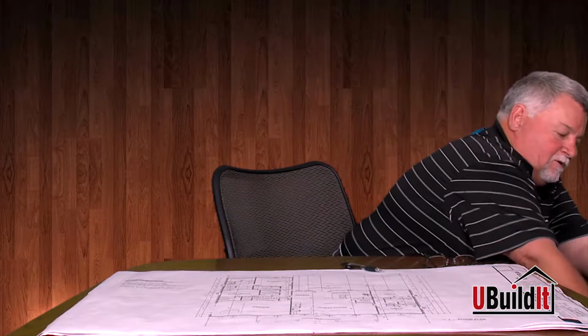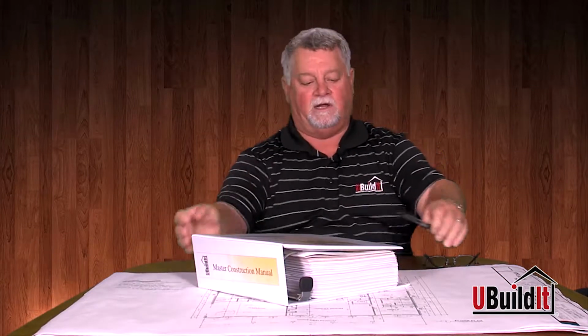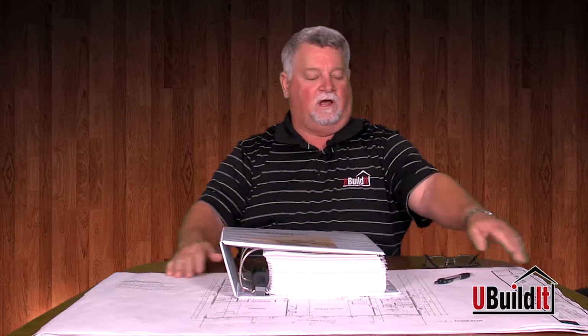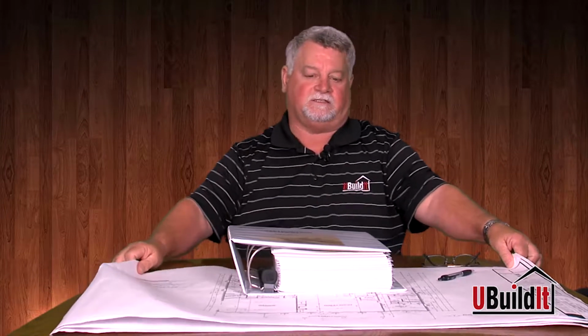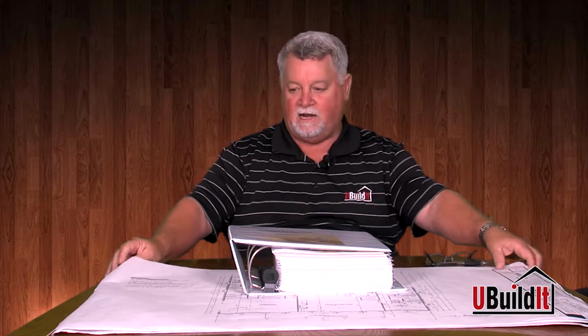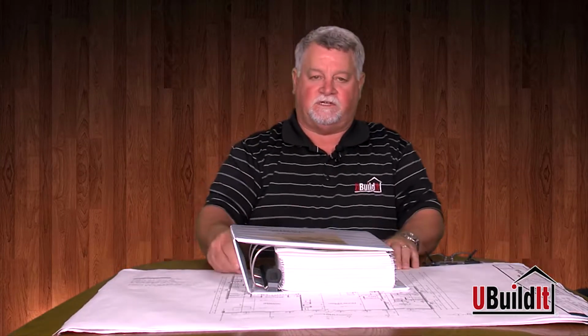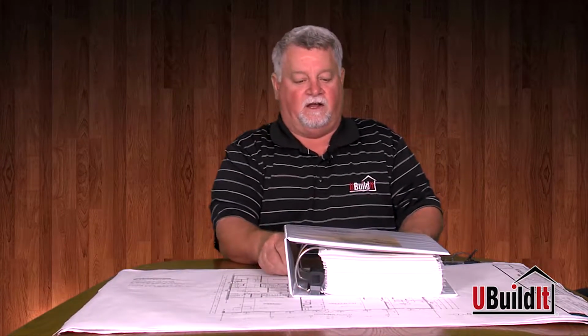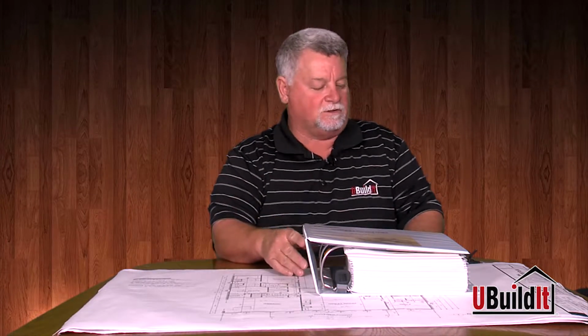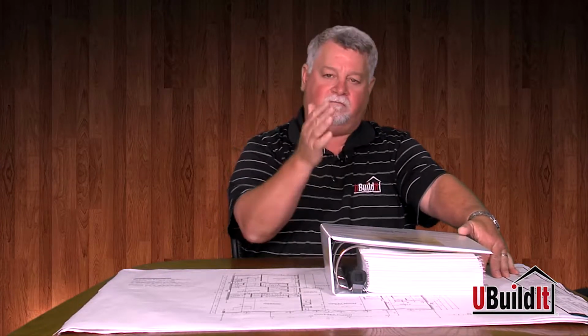The construction manual is a big, intimidating looking book. When I usually walk into the room, the clients are sitting there and they've got that deer in the headlights look. It's like, oh wow, it's overwhelming, it's intimidating. I want them to feel comfortable about it. It's really simple if they listen and they understand, and it's broken down into simple parts. There's an old saying, how do you eat an elephant? One bite at a time. That's what we're going to do. We're going to start taking bites out of this.